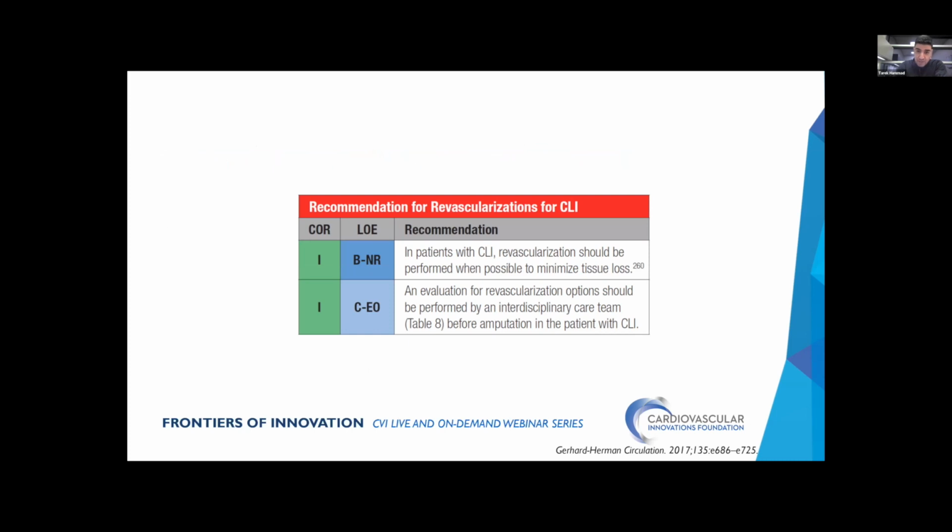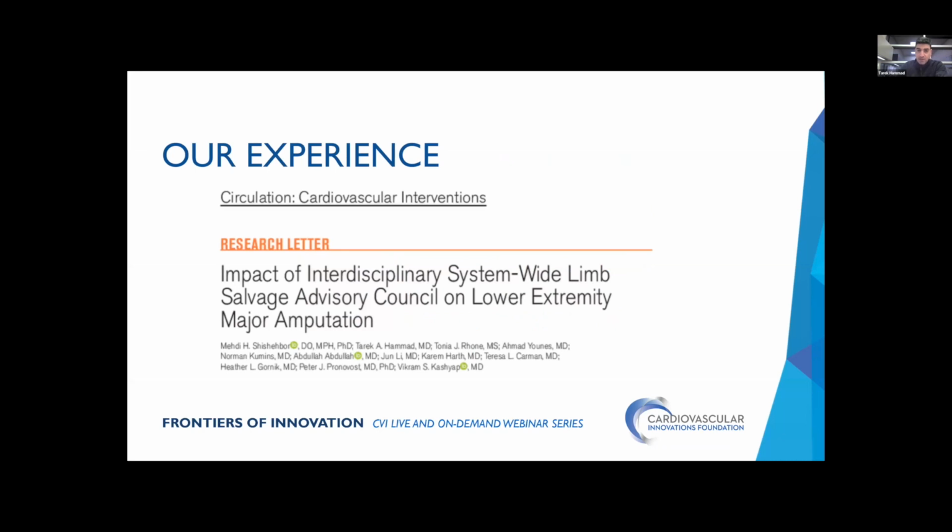More importantly, as you see in the second part of the table, an evaluation for revascularization options should be performed by an interdisciplinary care team before amputations in patients with CLI. As you've seen from my first few slides, 50%, half of the patients, were not even referred for an angiogram. What about revascularization? So here's our experience at the UH.